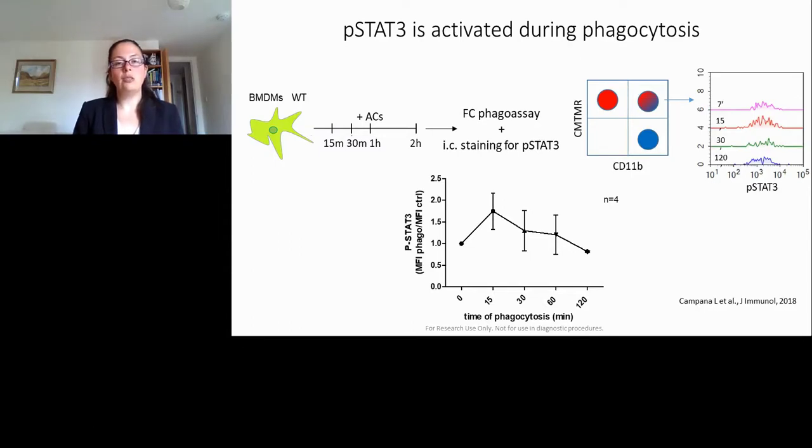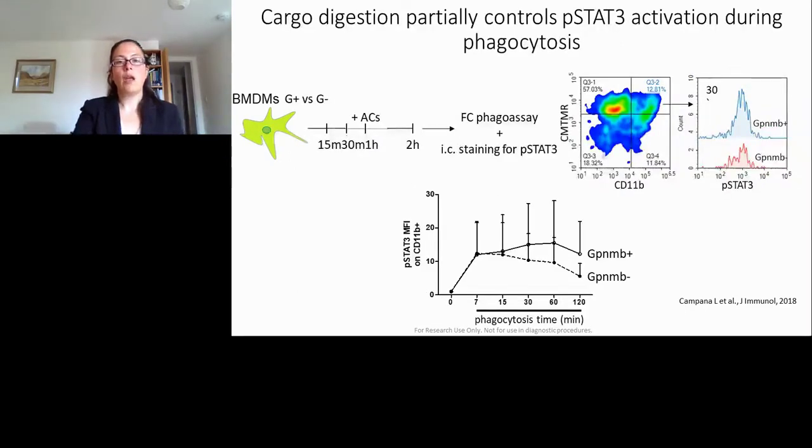The phosphorylation is maintained at 30 and 60 minutes before declining around the 120-minute time point. We then moved to compare the GPNMB proficient and deficient mice to see whether the GPNMB deficient mice were less able to phosphorylate STAT3 upon ingestion of the phagocytic cargo.